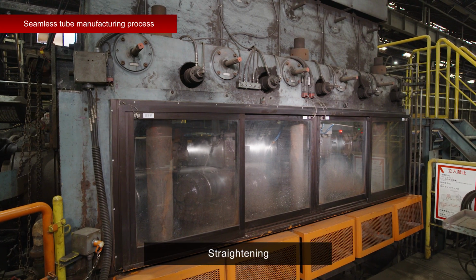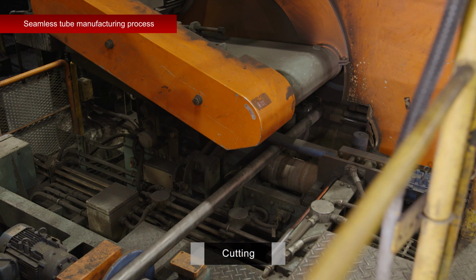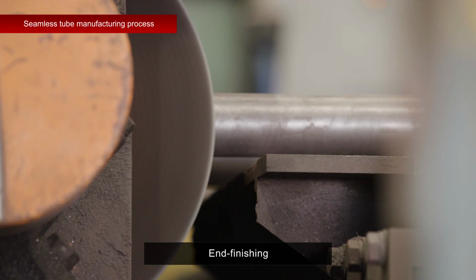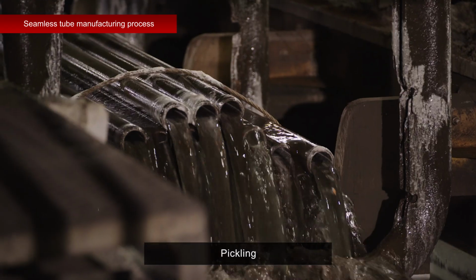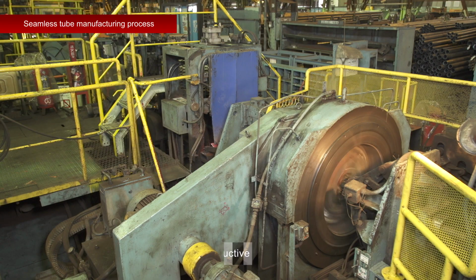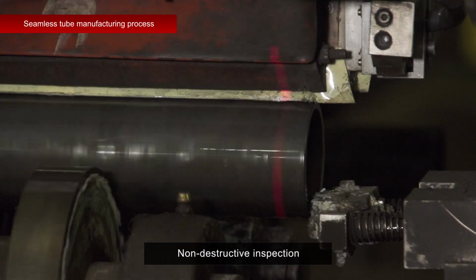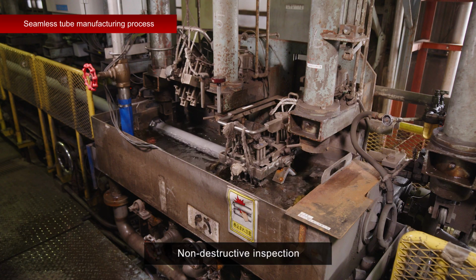The seamless tubes produced via these processes are next straightened and cut, then undergo end finishing, pickling, and other finishing processes. Lastly, they are put through rigorous quality inspections using high-precision, non-destructive inspection before being shipped to the customer.